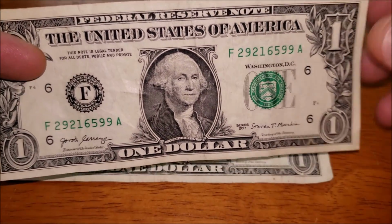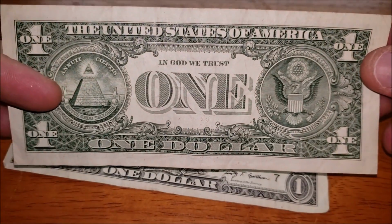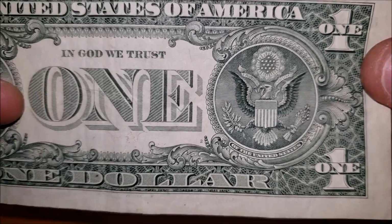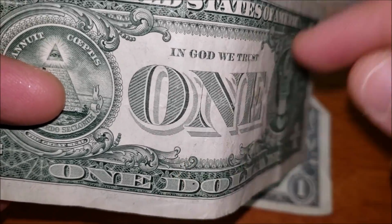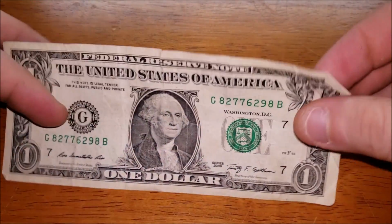Nothing in the serial number. 2017 bill hasn't seen the greatest of life. Though there was a little something there on the seal. But not so much. A little bit of what I thought was excess ink, but it looks like just something stuck to the bill there. So keep on keeping on.